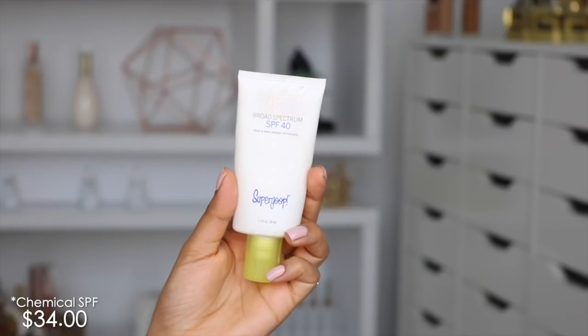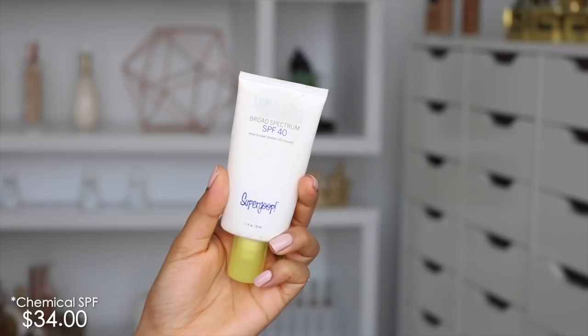You can just go ahead right on top and apply your makeup and it just preps your skin so nicely. One of my OG, all-time favorites, of course, is the Supergoop Unseen Sunscreen. This is SPF 40. This is more of a gel formula, kind of that silicone-y formula.